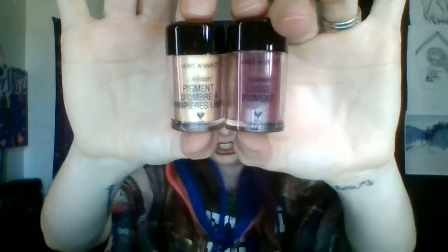It also comes with loose eyeshadow pigments, which I enjoy as well. I swatched them on my hand at one point, and it was so wonderful. I'm going to swatch them for you right now. I'll do fire on one side, ice on my other, and I'm going to swatch these for you.